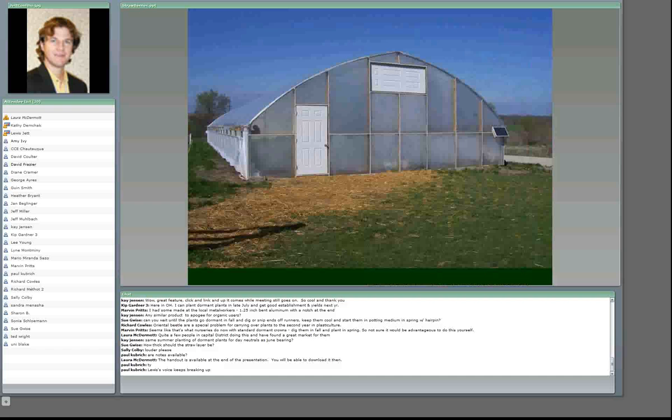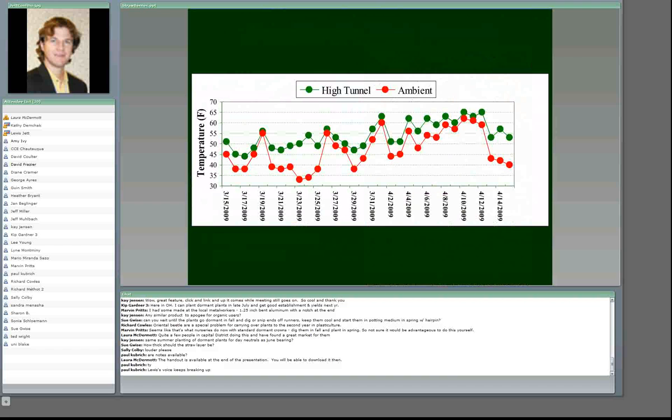What they also do is accumulate heat over time, and this is a temperature graph of a high tunnel versus ambient. This happens to be one of our strawberry high tunnels, and without looking at the actual numbers, what we found is that a single layer of plastic high tunnel increases the average daily temperature by 7 to 10 degrees per day. So that's fairly significant for crop growth over time.